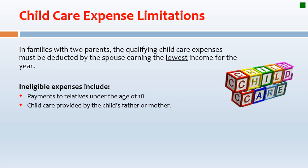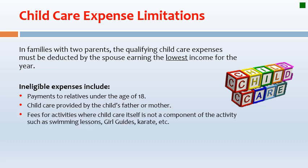Childcare provided by the actual father or mother. Sorry, but any payments that you make to your spouse to look after your own kids aren't deductible from your income. Any fees for activities where the childcare itself is not a key component of the activity, like swimming lessons or girl guides, for example, or karate. I mean, you're sending your kids off to learn specific skills or to engage in specific types of activity, whatever it is, sell cookies, whatever you're doing with the girl guides. But childcare isn't a key component of that. So any expenses related to that can't be deductible from income and wouldn't be eligible.